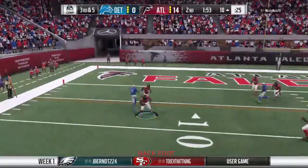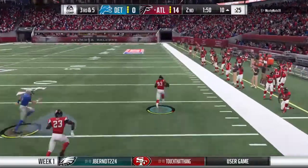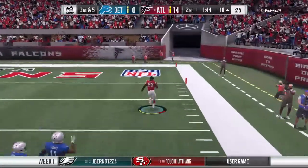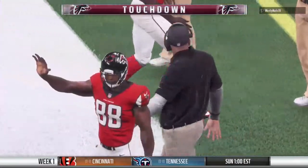They'll set up a throw. And for the 3rd time here in this half, it's intercepted. Picked off inside the 10. He's at the 50. He's at the 30. Past the 20. And he will score. Touchdown, Falcons.